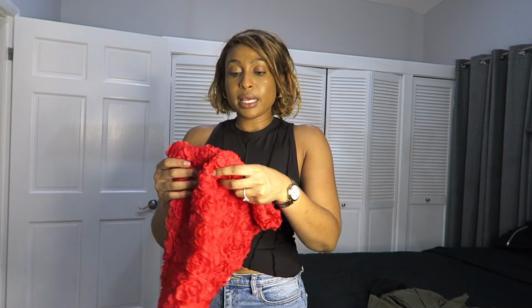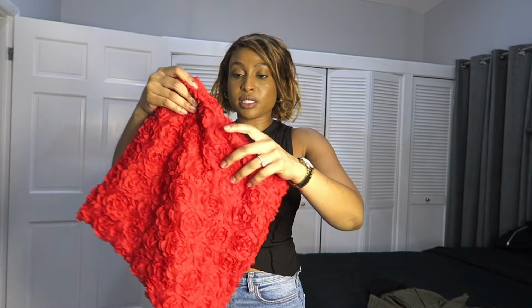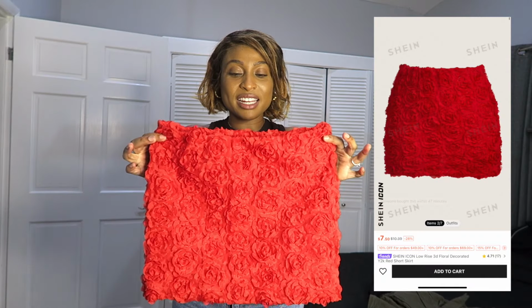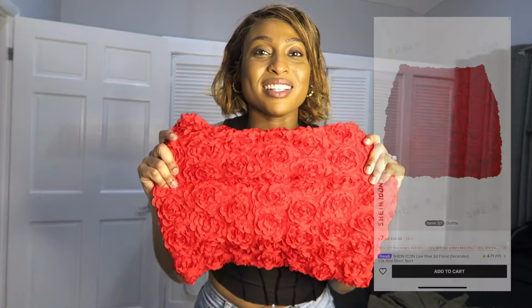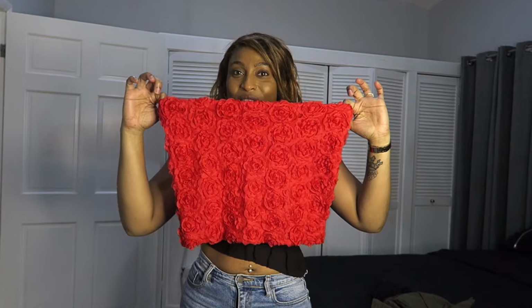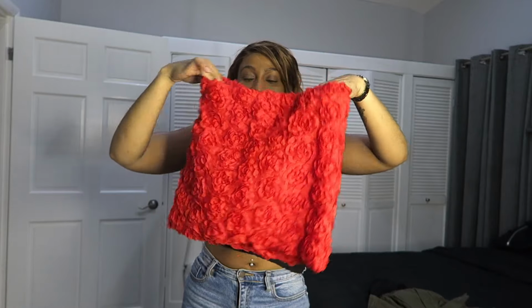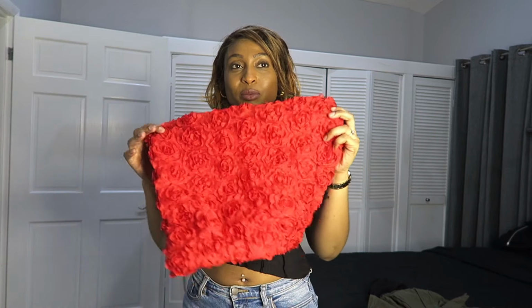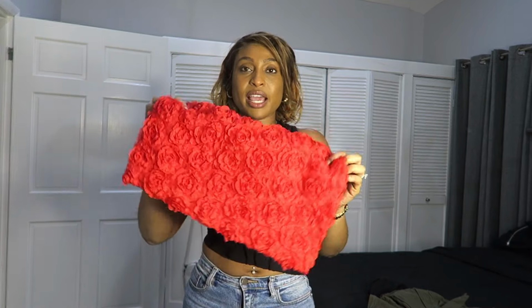Nice and cute, honey. This is the item that I was looking forward to the most, and I hope I'm not disappointed. I got it in a medium, and it is just a floral skirt. Okay, it wasn't really giving me Valentine's, but it was kind of giving me, I know red is not for Easter, Easter is more pastels, but look at it. Baby, you don't like this? This is cute. So yeah, I bought this. I don't know what I'm gonna wear it with, but I just thought it was the cutest thing ever.